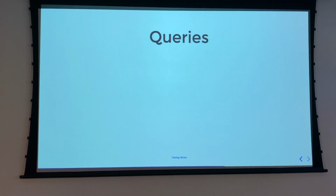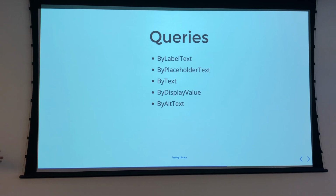The suffix is, what do you want to query for? You can query by label text. So if you're dealing with form elements, you can query for the label text. You can query for the placeholder text. You can query for text, and this is basically any text that would appear in your application. You can use this function to look for that specific text. Display value, alt text, title, role, and then finally by test ID. So what's this one? The principle behind this library was to say, hey, let's do everything like how the user would find it. Now, by test ID is the only exception. And the exception is because you only want to use it if you're not able to use any one of these to achieve what you're trying to test.